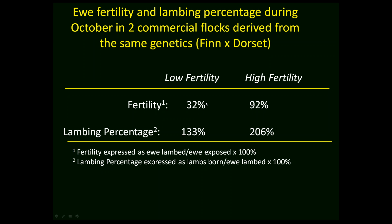But you can see that during this October lambing period, fertility was only 30% in this low fertility group. This high fertility group was really good. It was almost like the normal breeding season. I mean, they had over 90% conception in the spring and lambing in the fall. So that's really excellent. Likewise, the lambing percentage in the low fertility flock was quite low, only 1.3. The high fertility flock was over 200%, which is really good for the fall. This is without hormones. This is just natural mating.